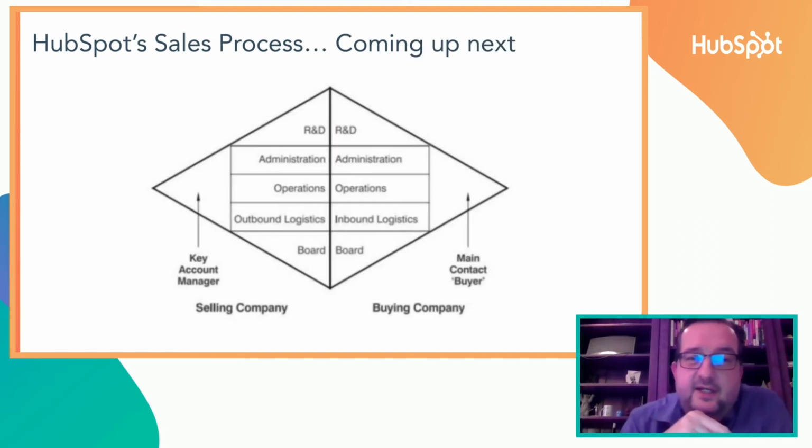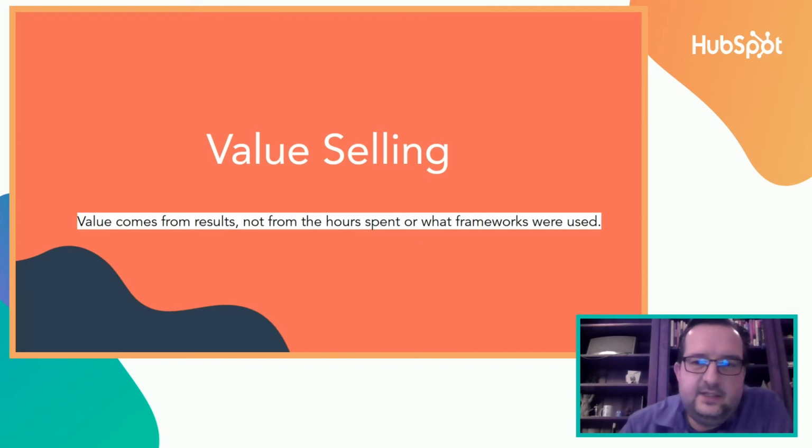We actually have the key account manager, the rep, managing several parts and pieces within HubSpot, talking to their, so to say, peers on the other side, running a more complex project, plugging resources in and out, and hopefully being successful with this. But you can see this is a totally different sales motion. So you need to rethink all the time how you approach your sales process and how this looks.